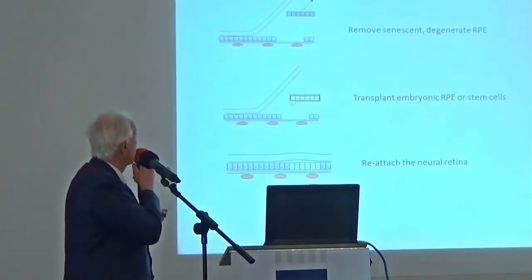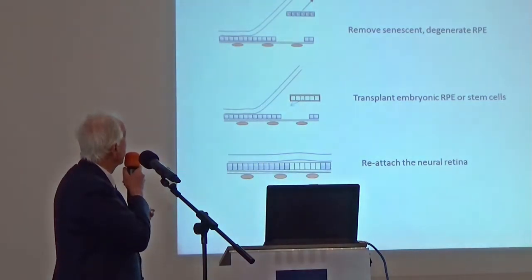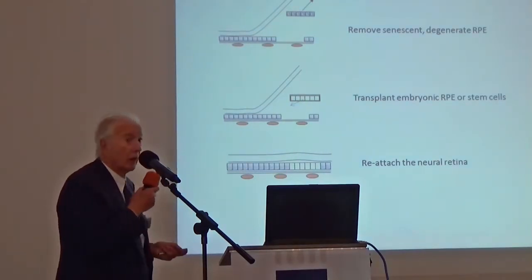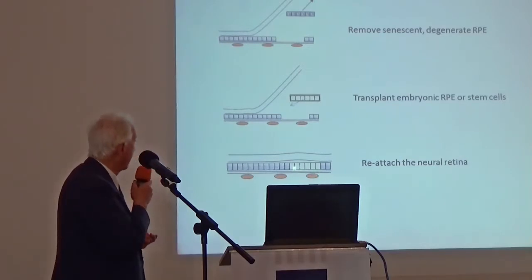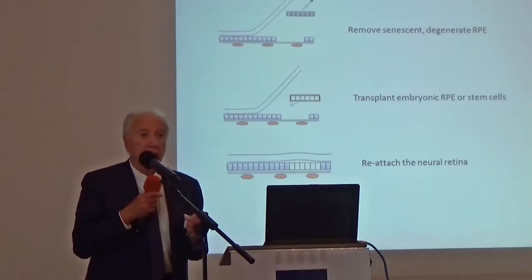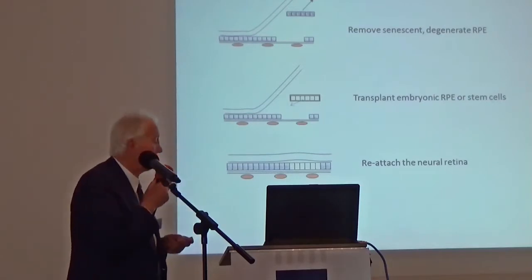This simply shows the concept of removing the senescent cells, and the neural retina has been lifted off so you can see this area directly. Transplanting embryonic cells to this area, letting the retina float over the epithelial layer which has been restored. You're putting new cells into an old retina in exactly the place they belong. And that's not an easy thing to do anywhere else.